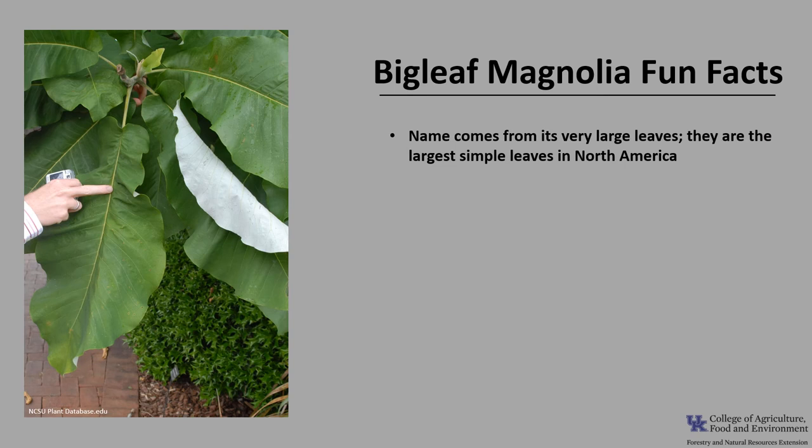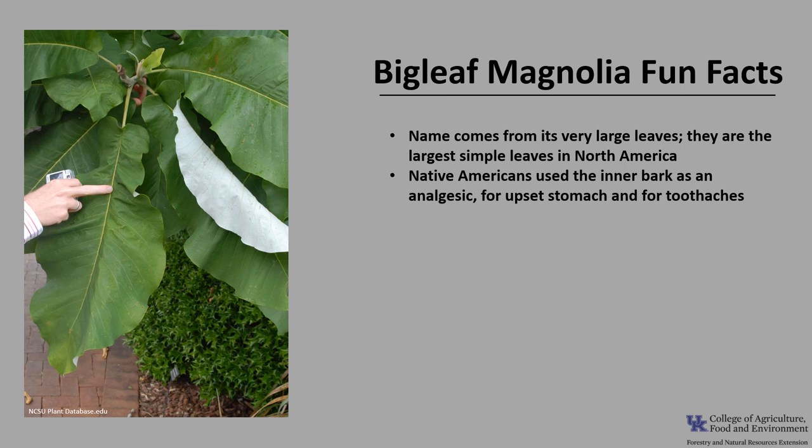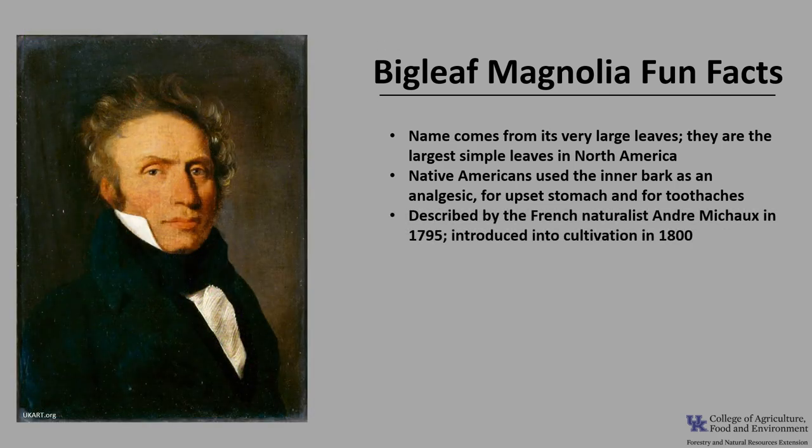Now for a few fun facts about bigleaf magnolia. The tree's common name comes from its very large leaves. In fact, they are considered the largest simple leaves in North America. Native Americans, including the Cherokee, used the inner bark as an analgesic, also for an upset stomach and for toothaches. Bigleaf magnolia was described by the French naturalist André Michaux in 1795 and was introduced into cultivation in 1800.